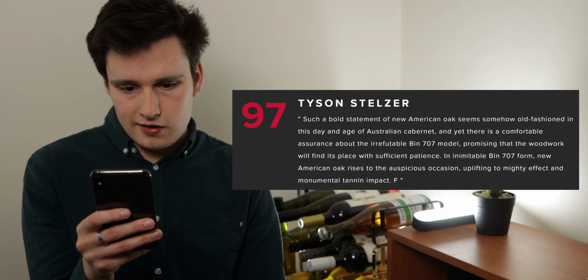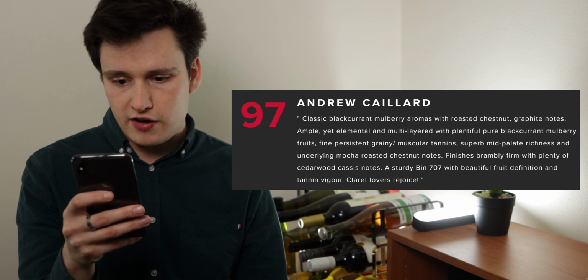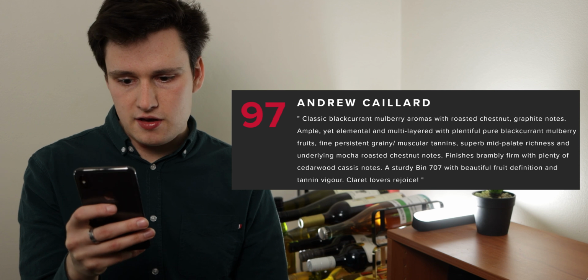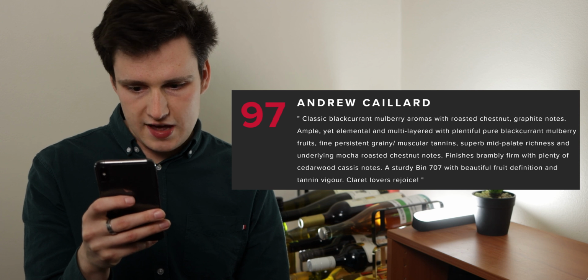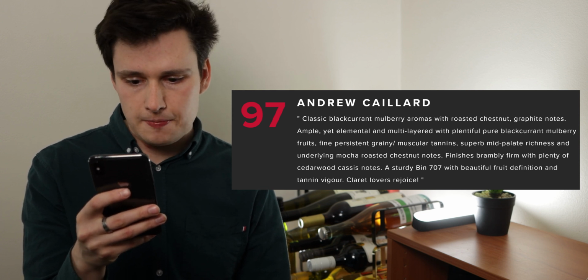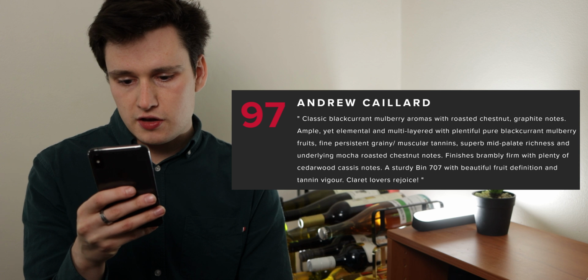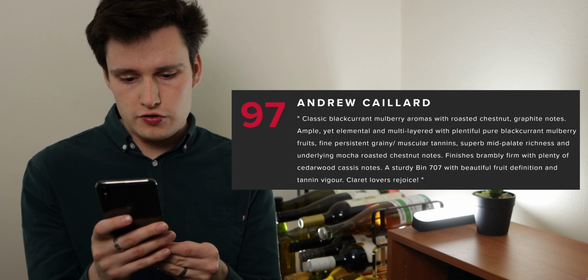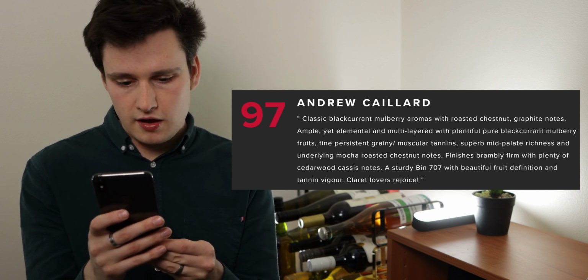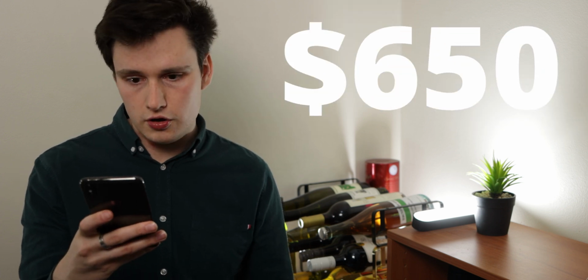It's also described as classic blackcurrant mulberry aromas with roasted chestnut, graphite notes, ample yet elemental, and multi-layered with plentiful pure blackcurrant mulberry fruits, fine persistent grainy and muscular tannins, superb mid-palate richness, and underlying mocha roasted chestnut notes, finishing brambly firm with plenty of cedarwood cassis notes. A sturdy Bin 707 with beautiful fruit definition and tannin vigor. Claret lovers rejoice. So the Bin 707 was coming in at $650 per bottle.